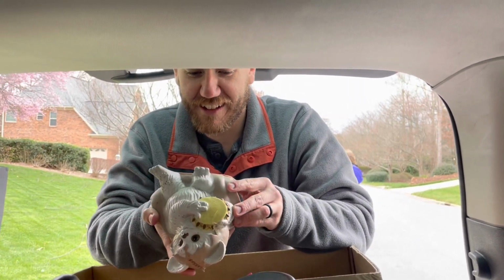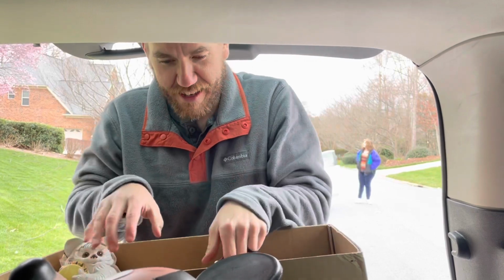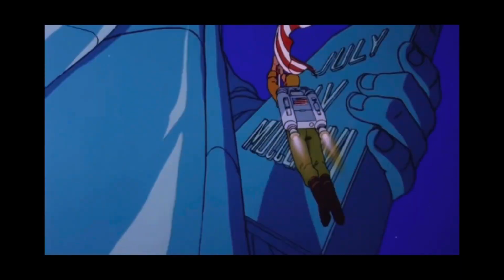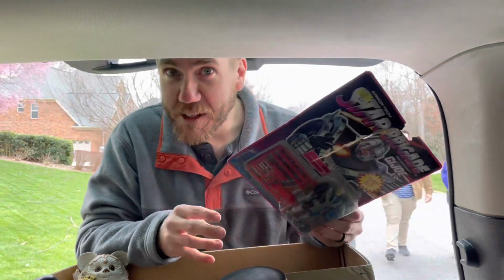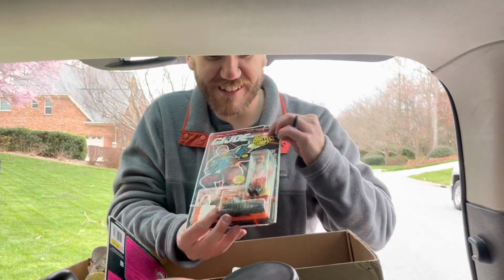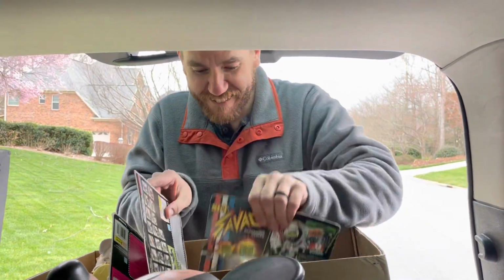It's a piggy bank. 1983 Star Wars? It is Star Wars, okay. I didn't know if it was like the cartoon version. But on card, 1992, 1993 G.I. Joe. She's crazy. And she didn't want to sell these, but I got her to sell them all. You can always turn a no into a yes. Those tags were from previous times she was trying to sell it.